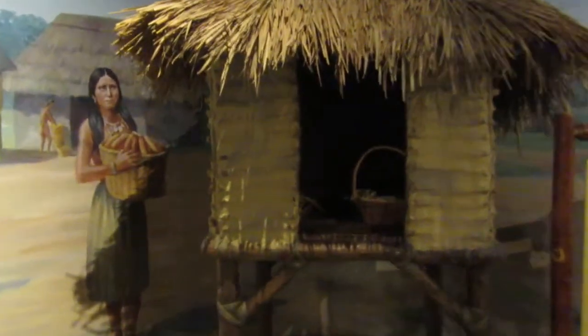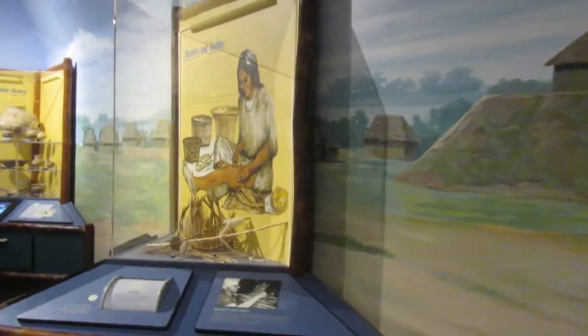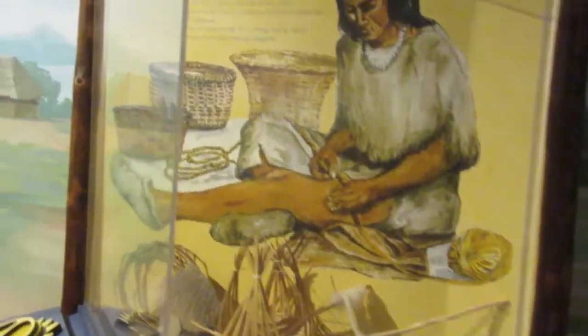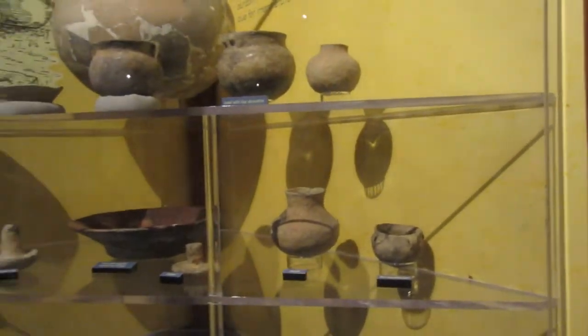Agricultural products were stored in raised cribs to keep them safe from vermin between harvest seasons. Pottery found at the site is indicative of the culture of the time and shows the changes between cultural phases.